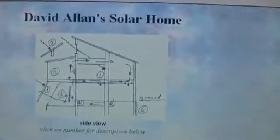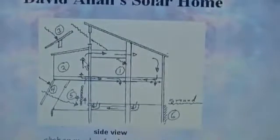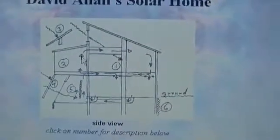This is just a schematic showing the home. The 6 different principles shown here. There's another one that's been added since this diagram.